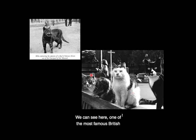We can see here one of the most famous British Museum cats. This is Mick. When he died in the 1930s, he actually had an obituary published in the newspaper. Here we see 3 of the last British Museum cats, and the last one to live on site, who was still living there when I started work at the museum in 2000, was Pippin. They were kept on the museum site to help control the mouse problem. They were cared for by members of the British Museum Cat Society.